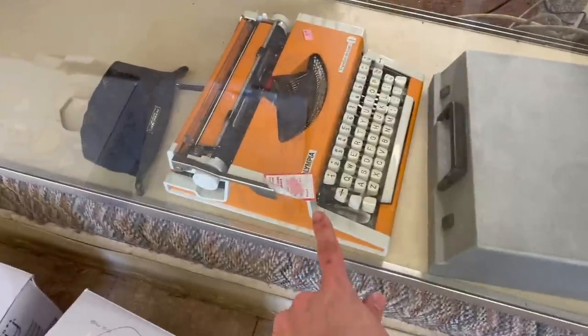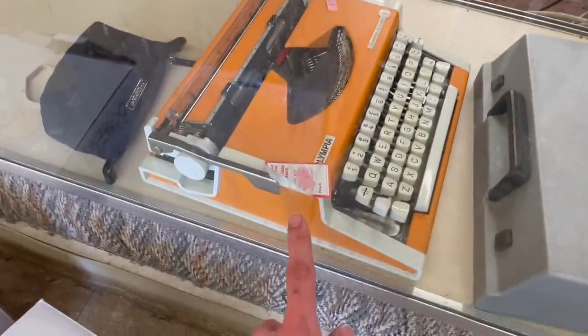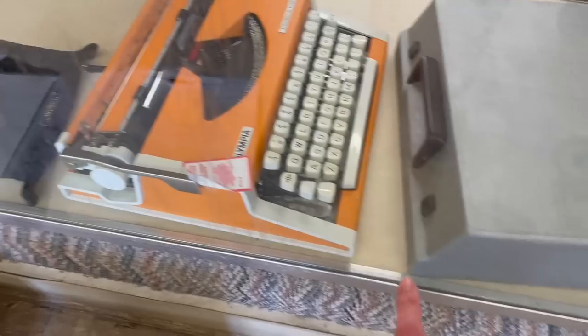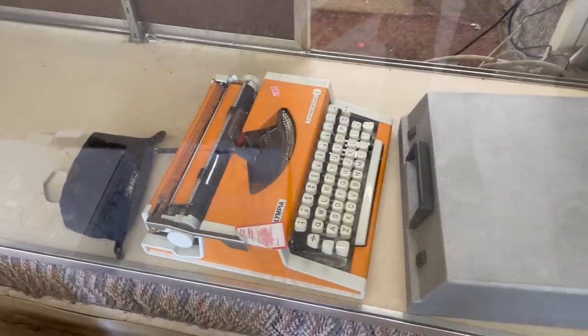All right, so I looked up this typewriter. It's Olympia Travel Deluxe. They're sold comps on eBay for $275, and this is $40 with a case. So I think I'm gonna get it. I'm gonna get a typewriter.